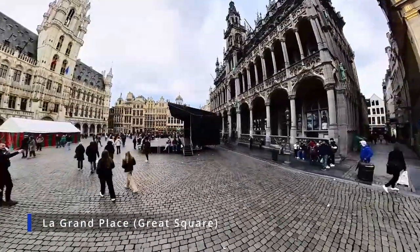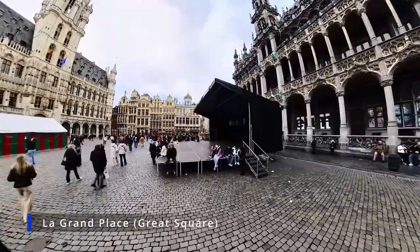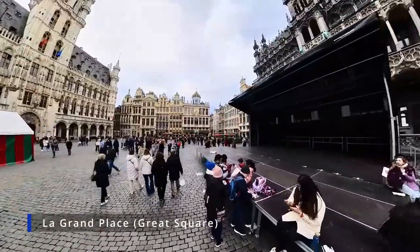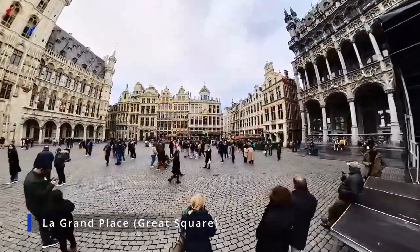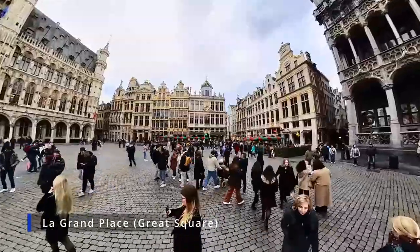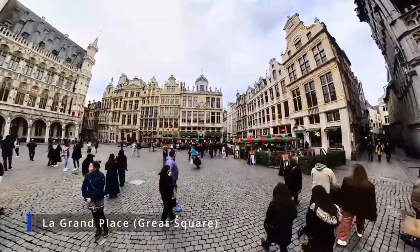La Grande Place, or the Great Square, is the heart of Brussels and the most visited and photographed place in the city. This lively cobbled square is part of the most beautiful 17th century architectural ensemble in Belgium. With tens of famous buildings, including the Town Hall and the King's House, architecturally speaking, it's one of the most beautiful squares in Europe.